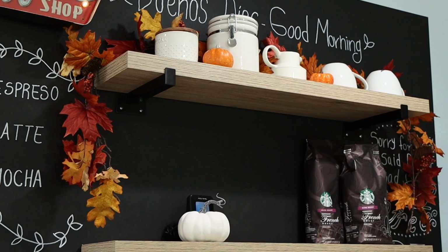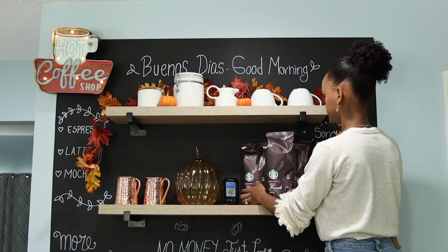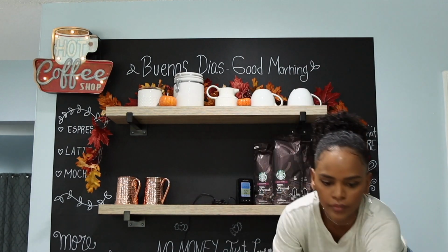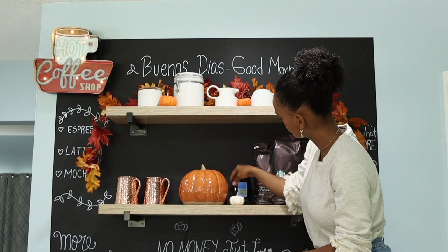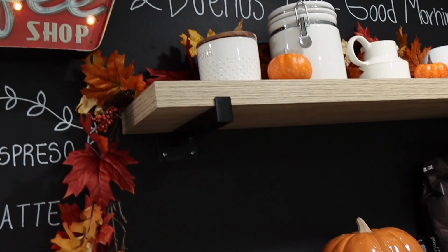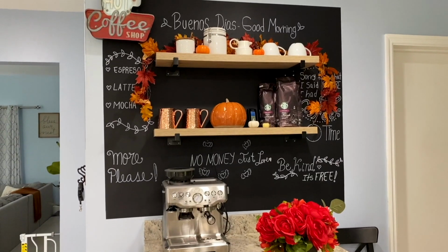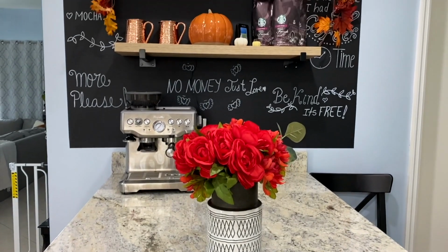Then on the bottom, I decided to add the pumpkins and the copper mugs, but I decided to swap the big pumpkin by the other one because I just felt like this one would pop better with the black. And this is what our coffee bar looks like. I love it. I also wanted to mention that on our countertops, I put this vase that I had in the living room, and the flowers are from Walmart and the vase is from the thrift store.